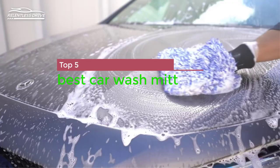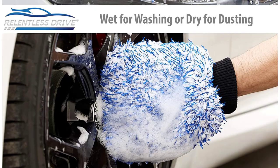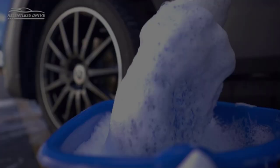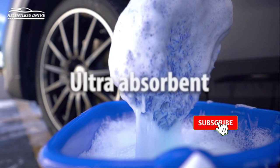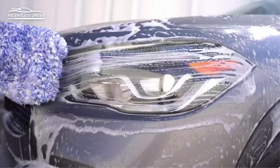The car wash mitt, the most popular successor of the old school cellulose sponge, has rapidly become the go-to item for car detailing enthusiasts, because it is so easy to work with on even the most delicate surfaces. There are a lot of products available to choose from, each with excellent characteristics, benefits, and prices to help you make an informed decision.